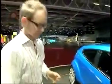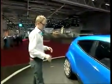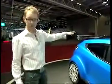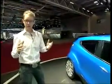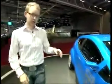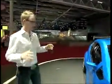So as you can see, it's a 5-door hatch with a very high front end but a low roof. So we get really good interior comfort and interior space. At the same time, we're getting excellent proportions and a really unusual and aggressive stance.